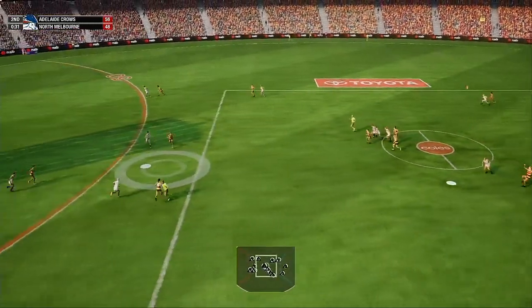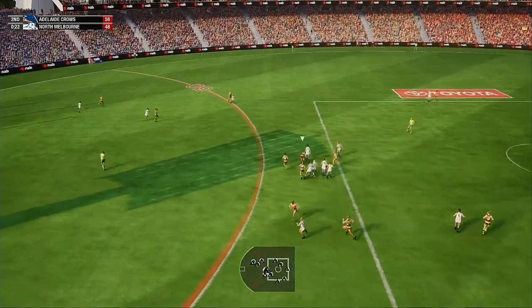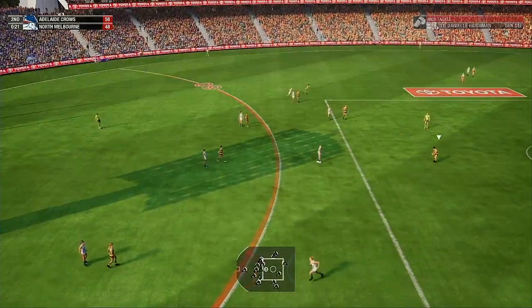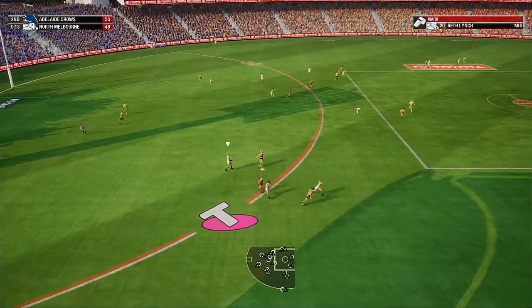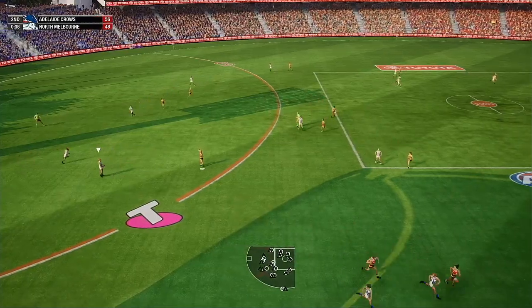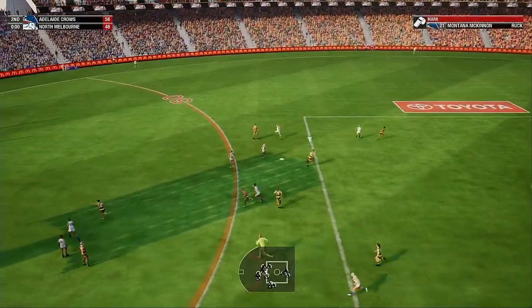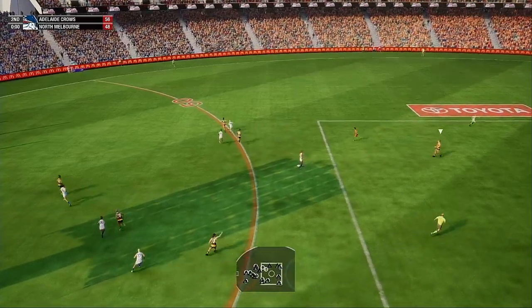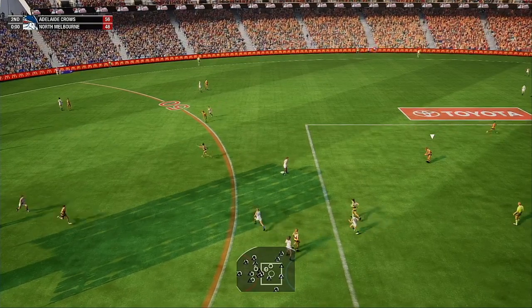McKinnon thrashes it. Just put it on the boot. Thompson doesn't take the mark. Lee gurns a free kick. A chance to put one through for her side. It has to be a big kick to get it from there. Intercepts the ball well. Decides to kick. McKinnon gets on the end of this. 60 metres out.